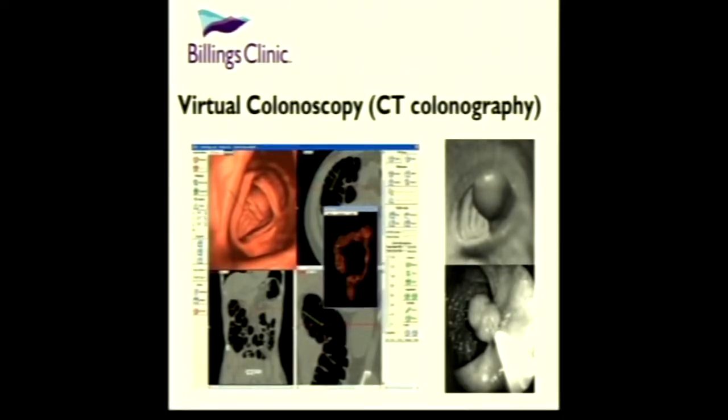Medicare doesn't cover this for screening. Occasionally there are patients where, for whatever reason, maybe a lot of scar tissue, you can't get all the way around the colon, but you really want to examine it well. This is a good test in that situation.